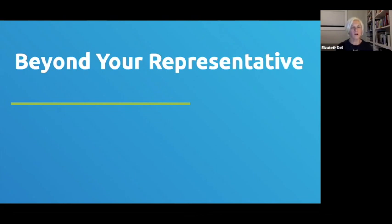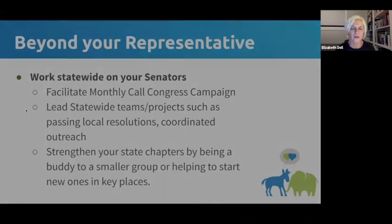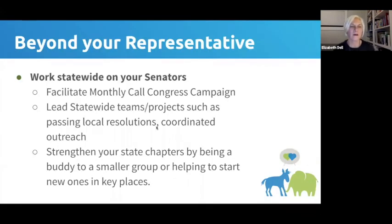So let's just talk for a few minutes about working beyond our representatives, because we do have senators out there, and we don't want to forget that eventually a Senate bill will be introduced. So we want to keep laying the groundwork to be ready for that. So we can work statewide on our senators by facilitating and growing a monthly Calling Congress campaign.